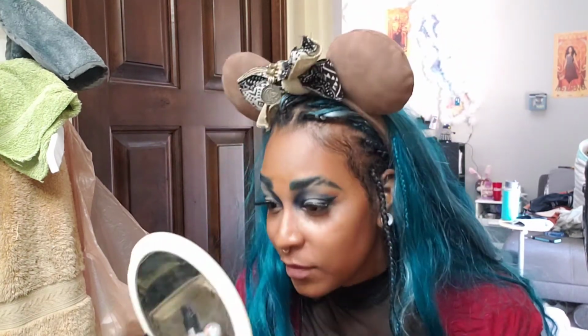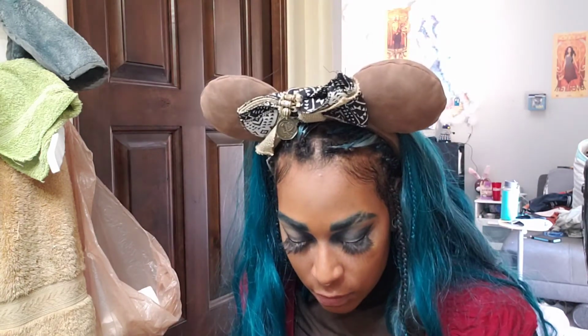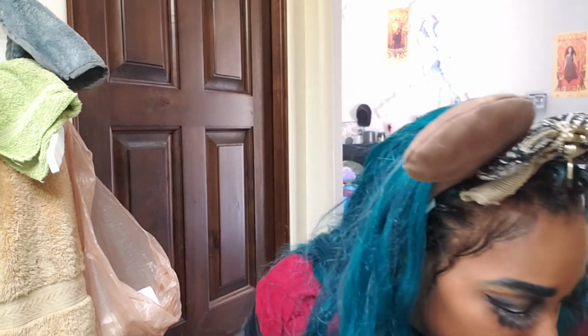This is very dark. Very, very dark. Alrighty then. I think I'm gonna go with actually my other eyeliner, and then I'm gonna start. Sorry about that. That actually took a lot longer. I actually went ahead and added the eyeliner to the bottom of my lids. I'm gonna go back and put my mascara.